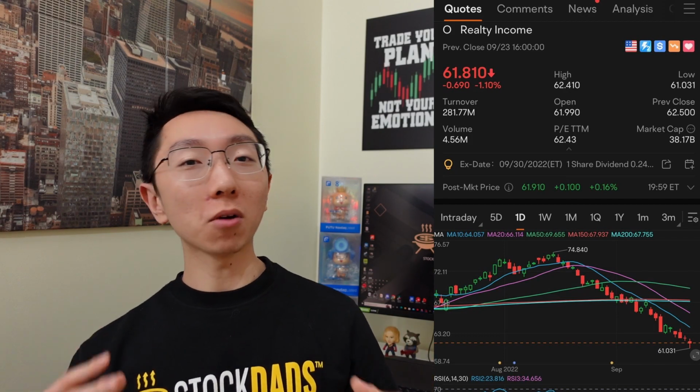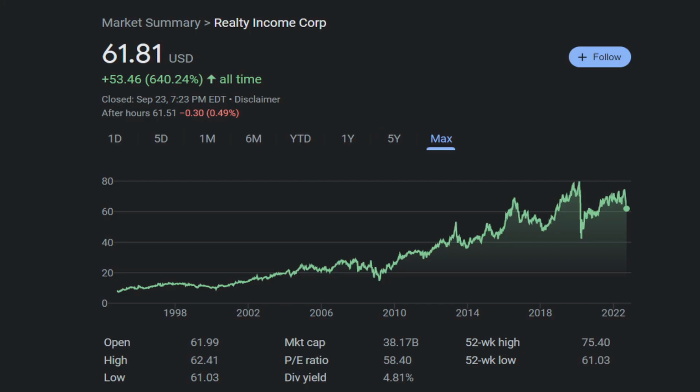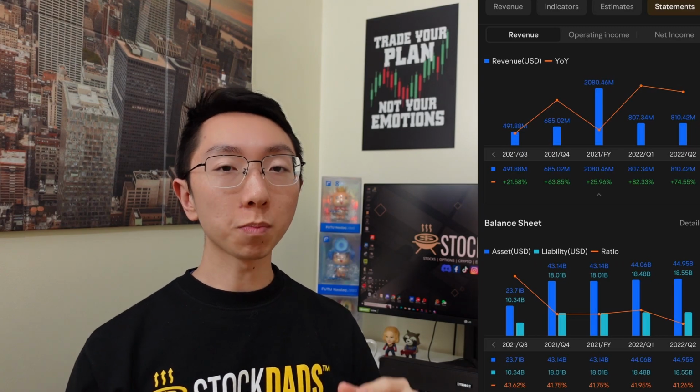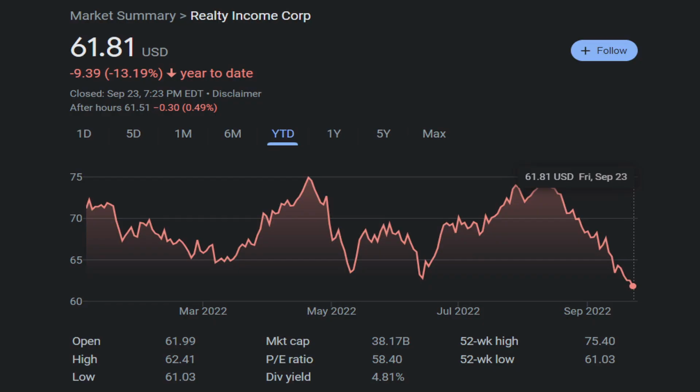Let's start with stock number 1, O stock. I like to call this O stock "whoa" stock just because, whoa, this is a really great long-term investment. This is a company that has raised its dividend consistently over the past 25 plus years. It's part of the Dividend Aristocrat group, a very elite group of dividend stocks that have consistently raised their dividends for decades. The dividend right now is about 4.8% and it's grown by 4.4% throughout the years since 1994.